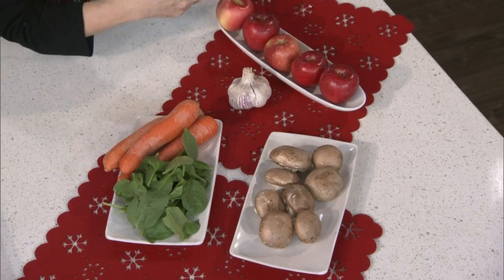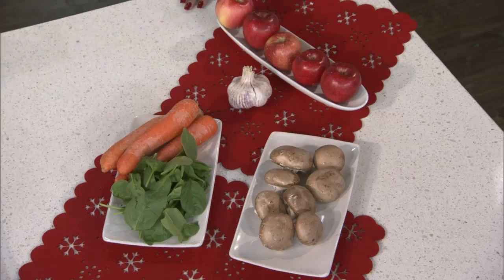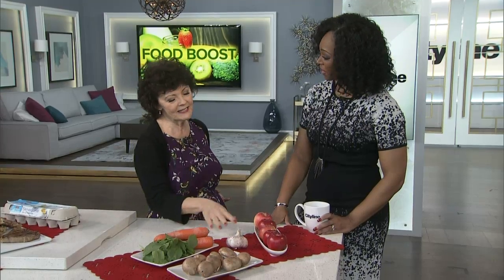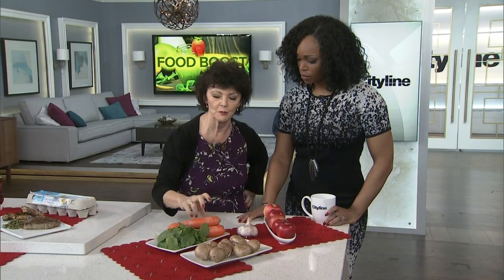Not only does it have soluble fiber, but there's an antioxidant in the peel that can help reduce the symptoms of getting a cold. And then there's garlic. Of course, we all know about garlic. I always thought it's because you stunk, nobody would come near you. But actually, it's antibacterial, antiviral. And a little trick is always chop it up and let it oxidize and then use it so it's stronger to eat. Mushrooms are incredible for supporting your immune system, and any dark leafy vegetable and any orange vegetable are really very good for supporting your immune system.